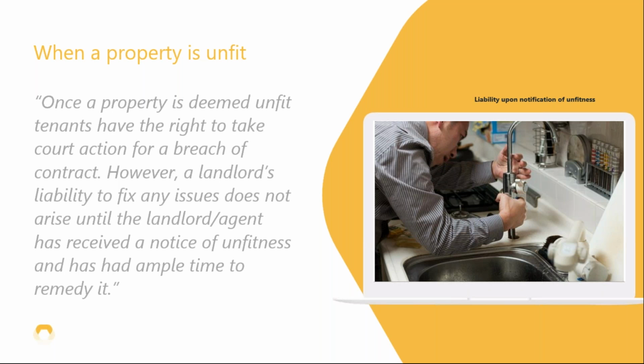This could be a report from a surveyor or a member of the environmental health team. When cases are more straightforward, the testimony from the tenant can be enough. If a court rules in favour of the tenant and agrees that the property was or isn't fit for habitation, the landlord may have to pay compensation or do the necessary works to improve the property. So that's looking at when a property is unfit for habitation. So I suppose conversely, on the next slide, Stacey, if you would.